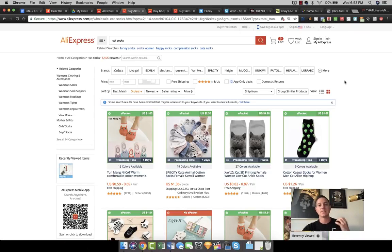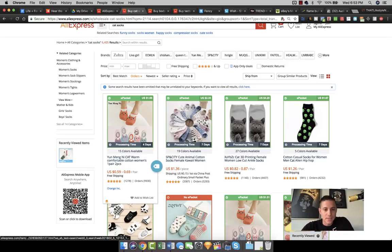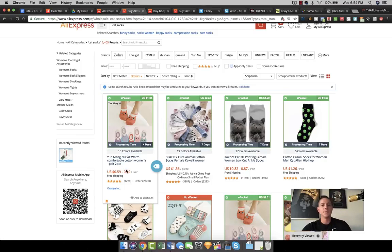I would say that cat socks is another one, unless you can find some interesting angle to take at it. I would say that this one was probably popularized on some TV show, or a celebrity had a celebrity endorsement, or there was a Kickstarter or something. We can see that this one has significantly more orders than anything else. Obviously, it's a very nice design. They're very, very cheap. And when you can get something for 59 cents a pair with $1.65 for shipping, right? So that's like $2.10 or $2.20 total shipped to your customer's door, right?